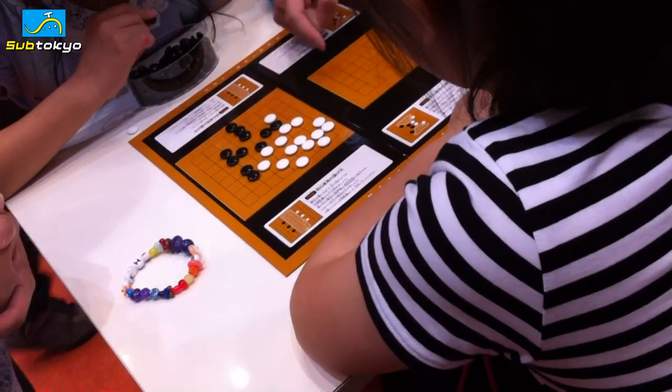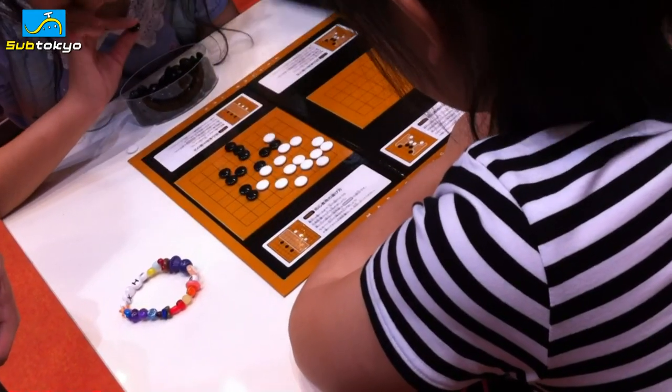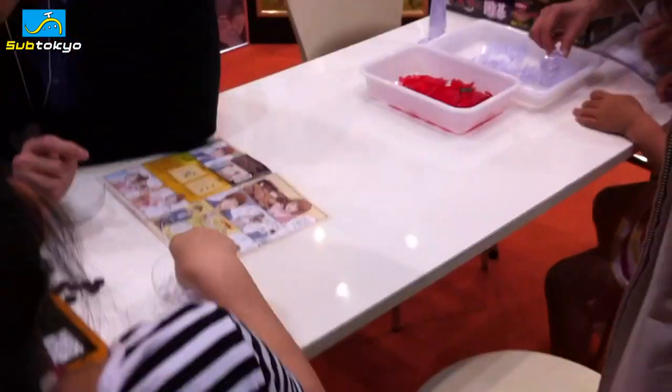We have an Ego tutorial going here. The game of Go, they're being taught. It's pretty cool. Over there, there's a little sky tree puzzle. A lot of activities here to do.